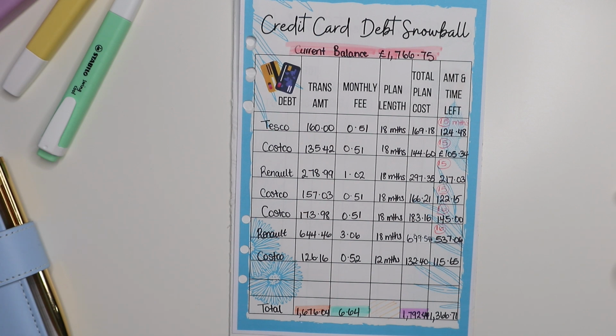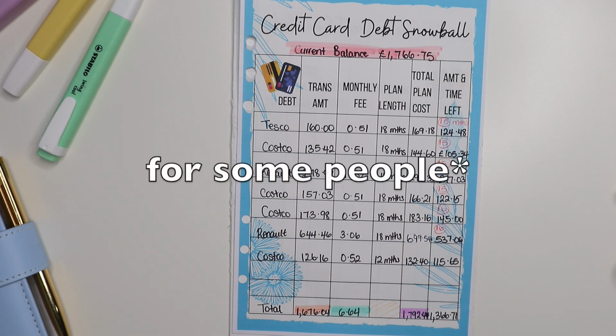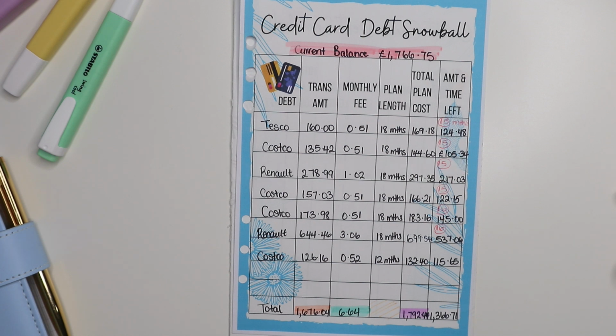Now, I do not advise anyone to do this. I do not promote credit card debt. I do not promote even being in debt, but this is real life and debt comes along with it. Okay.